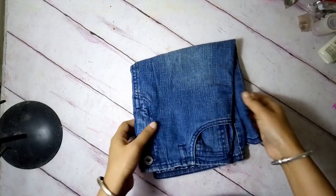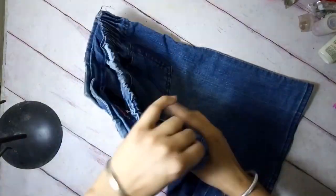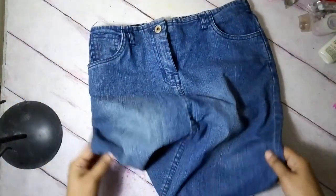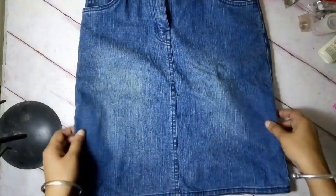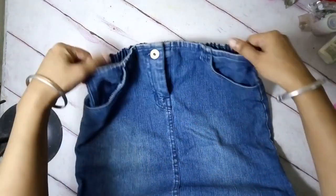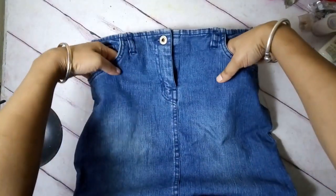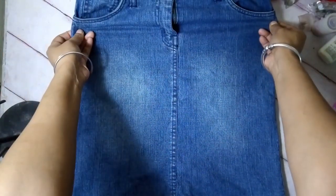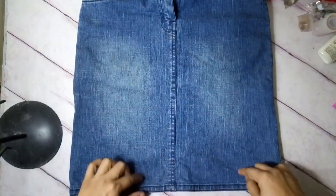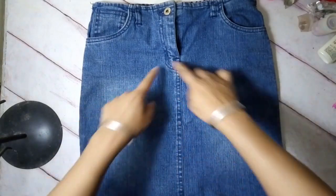Now this project might look big, but this has been the easiest of all projects that I'm sharing today. Now I was just organizing some cupboards and I found this skirt. This skirt belonged to my daughter and she has outgrown it, and I save every piece of denim, every piece of jeans that comes home. It's a beautiful skirt. It no more fits her, and the size is perfect for a cushion. It is a little longer than the width, but the width is perfect for a cushion.